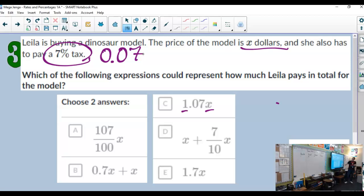Do we have that? Yes, because we need it with the X also, just like the last one with the P. So C is a correct option here. Reese, give me another. A, do we have the 1X? Yeah, because 100 over 100 would be 1.